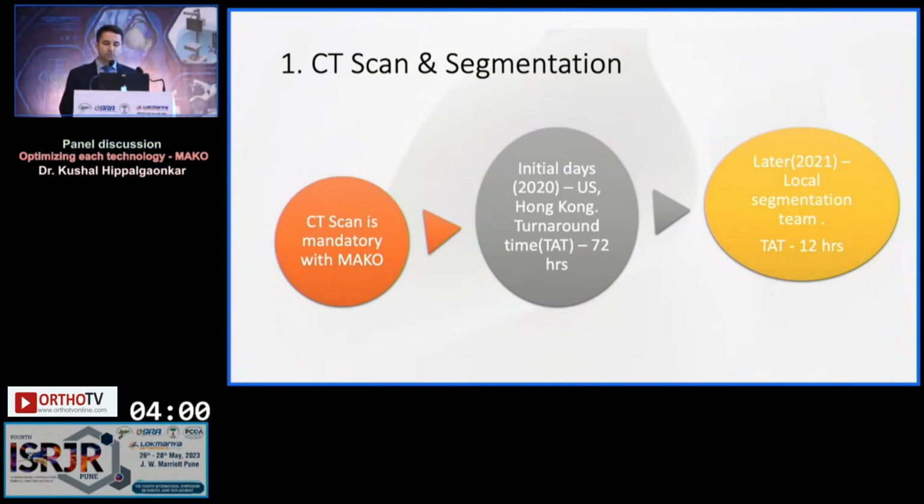So in the initial days in 2020, the US and Hong Kong were just the two centers where we had to send each of the CT scans. We would send it on one day, and then it would take 3 days to come back. So this turnaround time of 72 hours was too slow. The patients who would come willing to get admitted with their suitcases already in the hospital would have to be told that this is going to take a lot of time.